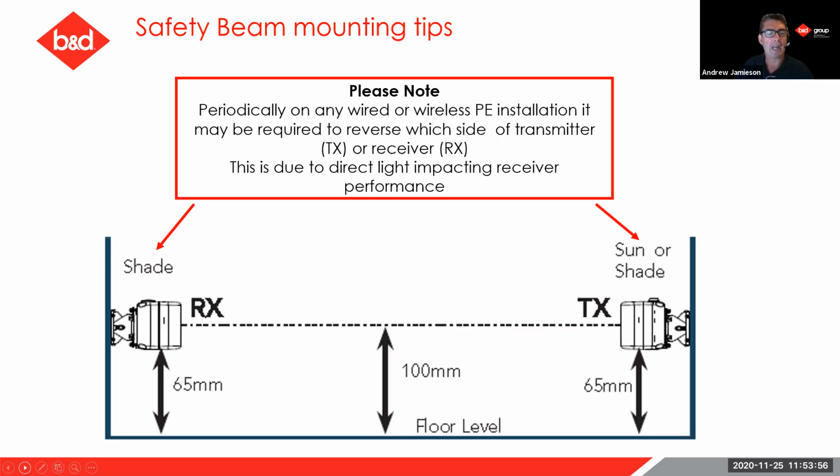So we need to be aware that the receiver will always sit on the shaded side, and there will be a need periodically to invert or change the position left and right of the opening to affect that change. If you do not, and we put the receiver on the sun side, we'll get blockage periodically because of the light intensity of the sun, and therefore get those intermittent callbacks, which once again, you'll realize through the pack, we're talking about the same thing over and over again. We're trying to minimize callbacks once the photo beams are fully commissioned. Okay, so just be mindful that sometimes, and it's an easy swap out, you just loosen off the hardware and change that position, especially when we're talking about our technology in the B&D group, which is that wireless technology. Very easy swap out.